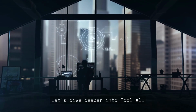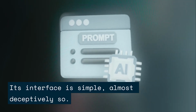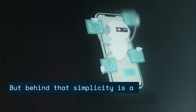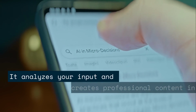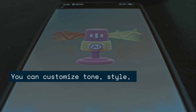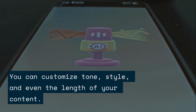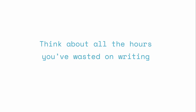Let's dive deeper into tool number 1. Its interface is simple, almost deceptively so. But behind that simplicity is a powerful AI engine. It analyzes your input and creates professional content in seconds. You can customize tone, style, and even the length of your content. Think about all the hours you've wasted on writing drafts, gone.